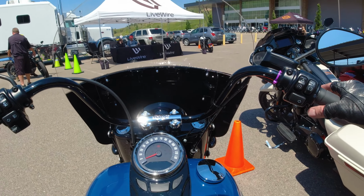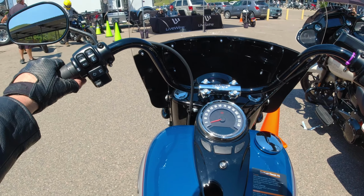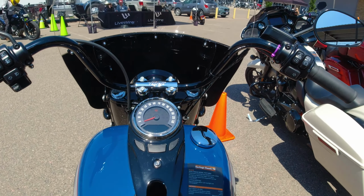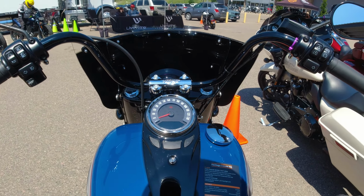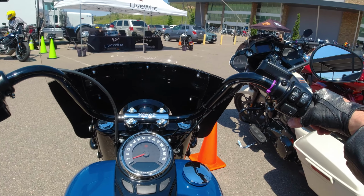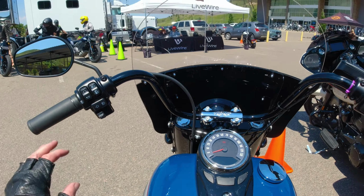But you can't have them all. I would say just sitting on this one fits me the best out of all the bikes. I'm actually 6'4". Yeah. This one, just stock. With the Fat Boy, I had to change the seat and the pegs and everything to get it to be comfortable so I could stretch out. And this one seems very comfortable.